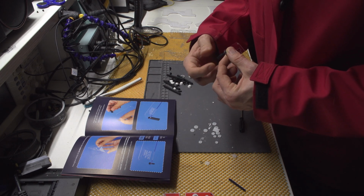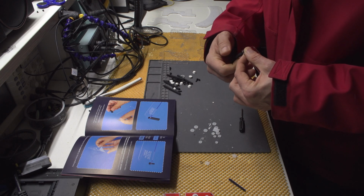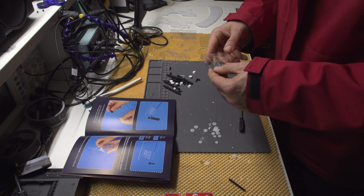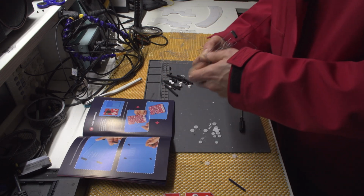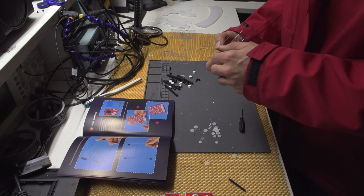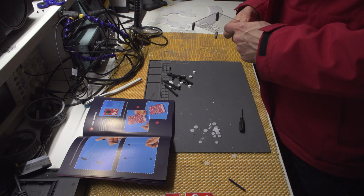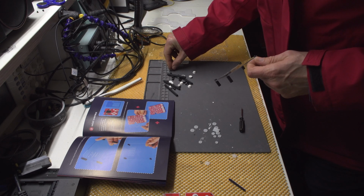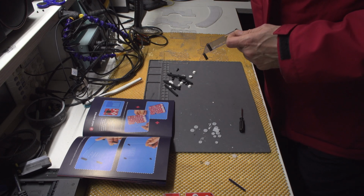By the way, all of this thing is plastic, so I wouldn't force it a lot. That's how they made it 35 euros, I guess. Are the screws plastic? Yeah, basically everything is plastic, even the screws. Okay.